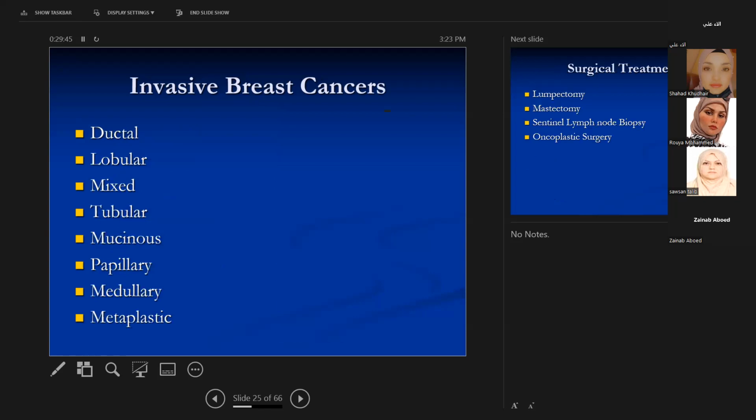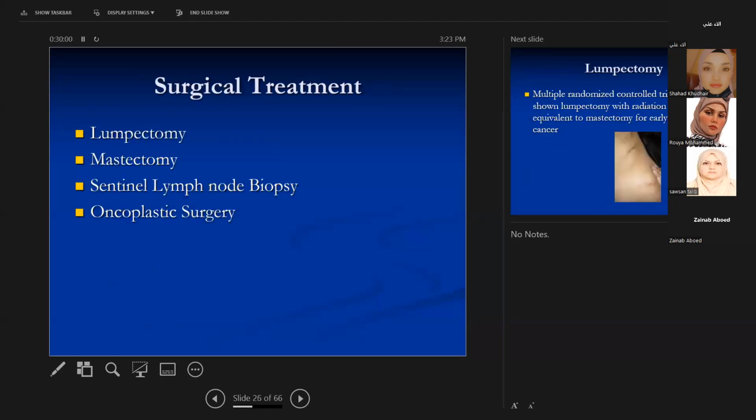Many different histologies for breast cancer. Ductal and lobular are most common, but there are also mixed, tubular, mucinous, papillary, medullary, metaplastic, kind of increasing in aggressiveness as you go down the list there.